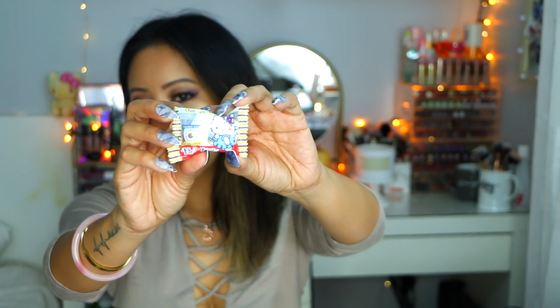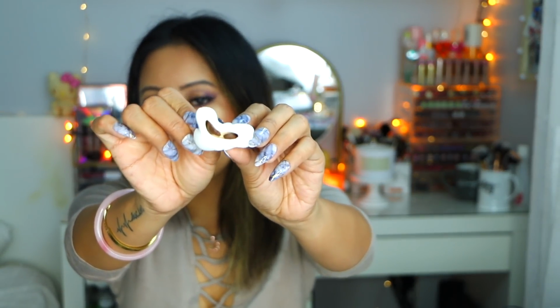But I wanted to show you guys what it looks like. I love the wrapper because there's Hello Kitty, and then let's open one of these marshmallows. So you guys can see the center has the chocolate cream filling. So delicious. I'm gonna give this other half to my husband.